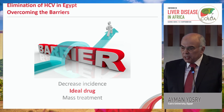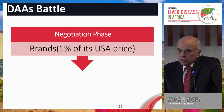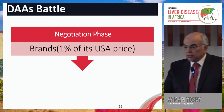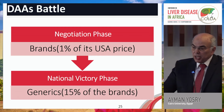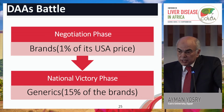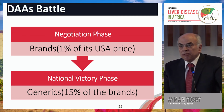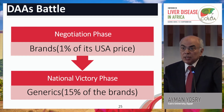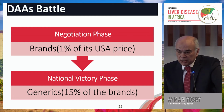What about choosing the ideal drug? We successfully introduced sofosbuvir into the market, and then simeprevir, and then the brand of daclatasvir at very low prices, 1% of the USA price. And then the real revolution came to Egypt when we succeeded in introducing generics in the treatment of HCV in Egypt. Because the price of generics was 15% of the price of the brands after reduction after negotiating the price and reducing it to 1%. So it was 15% of the low negotiated price.